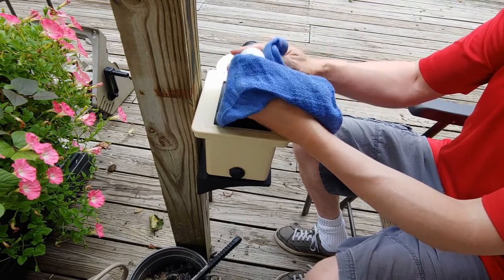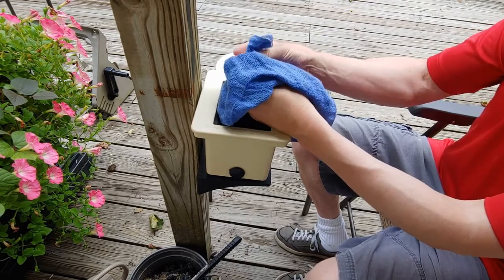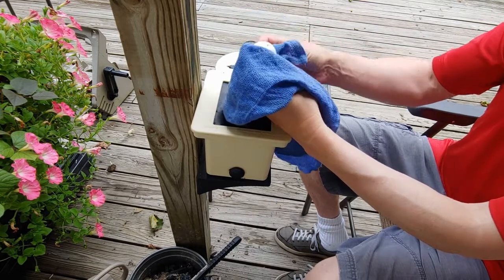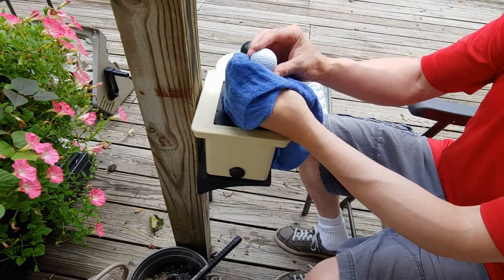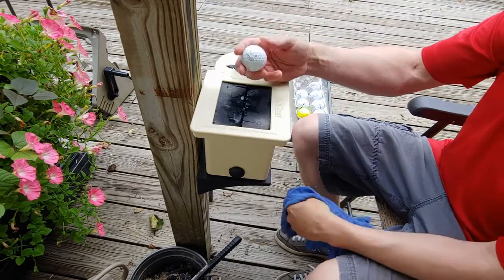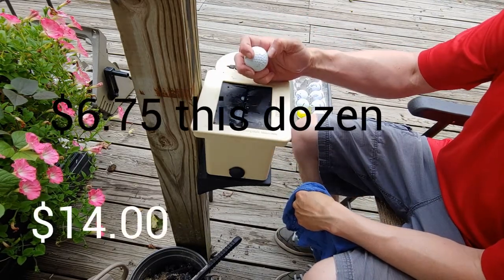It's got a scuff on it. Now, I do get 50 cents for Pro V1 and Pro V1Xs for practice balls. So, that is a 50 cent golf ball. I just can't get that cleaned up.